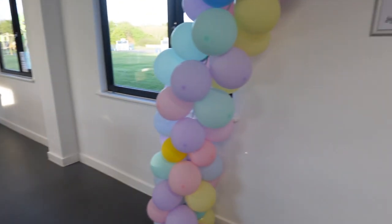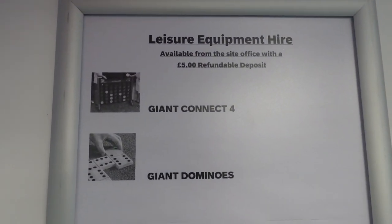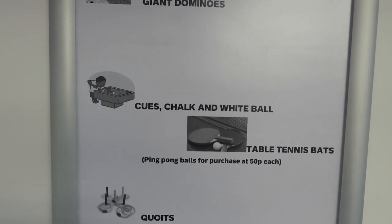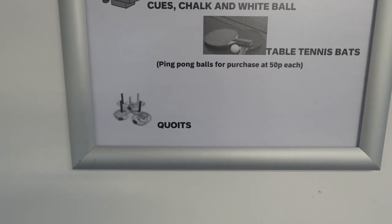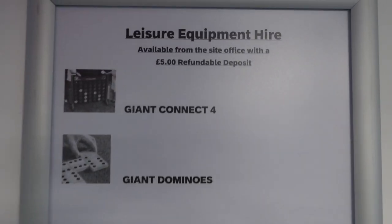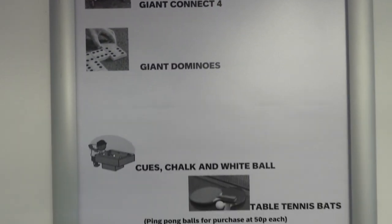Very nice. So it's leisure. You can hire. It says giant Connect 4, giant dominoes, cues, chalk and whiteboard, table tennis, bats and balls. So it says they're available from the site office with a £5 refundable deposit. So that is good.